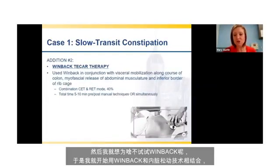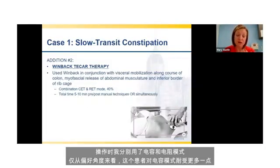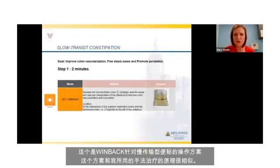I started to use it in conjunction with the visceral mobilization techniques that I would use along the course of the colon and along the inferior border of the rib cage where her diaphragm was really restricted. I tinkered around with the capacitive and resistive modes. This particular patient tolerated the capacitive mode more, just from a preference standpoint. I would use it as a pre and post to my manual treatment, so I would sandwich my manual techniques with the WINBACK.